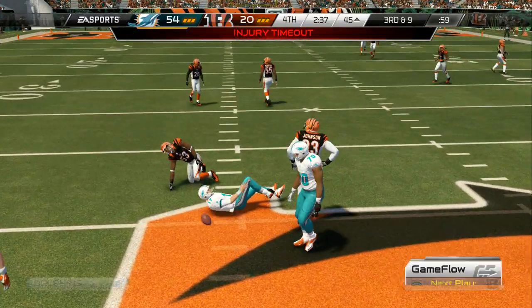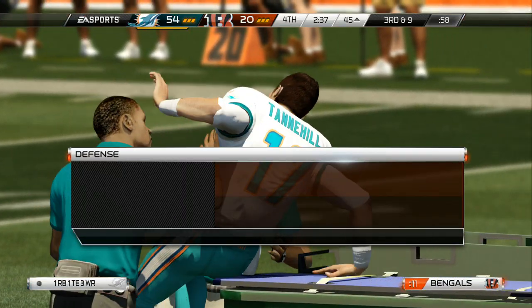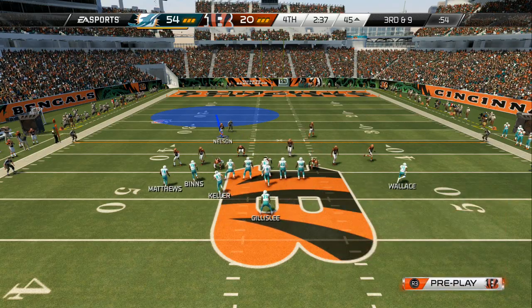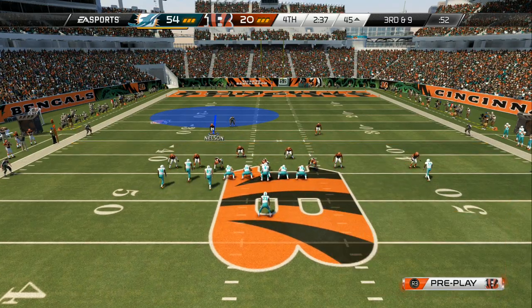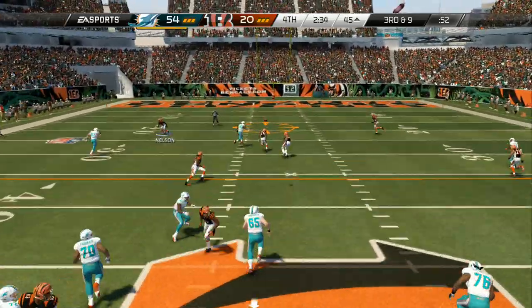Oh, we've got an injured player on the field. I know what everybody's going to say. Well, you had a big lead. Why did you still have your player in the game? Well, in the NFL, you only have 53 players. 46 of them get to dress. It's not like you have a lot of reserves.